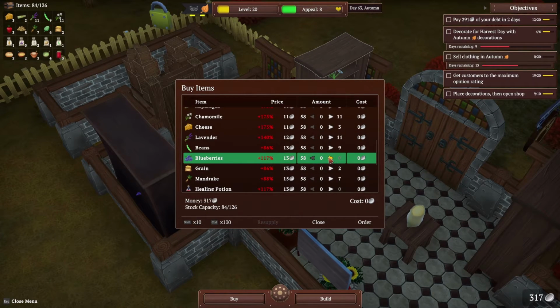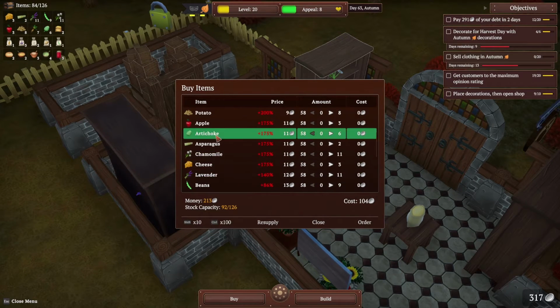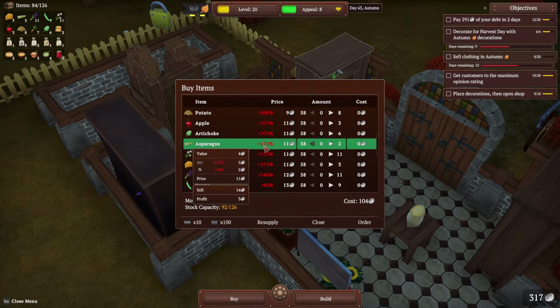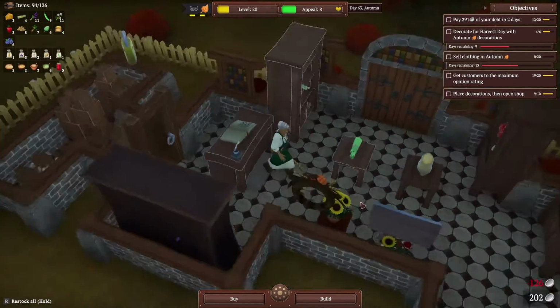Right, we're going to have to buy quite a few blueberries from them because the blueberries seemed popular. That's really expensive. Ouch. We'll buy 2 grain. We'll make 1 more bread for now. Oh, that's not very good, is it? But everything else is looking pretty good, apart from asparagus, which is, oh, it's at a cost of 175% more than it should be. Oh, good. That's nice and affordable. We'll buy 2 of those, please. Okay, yeah, let's do that.